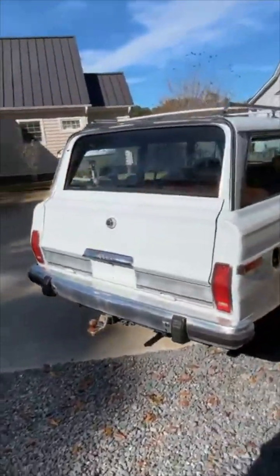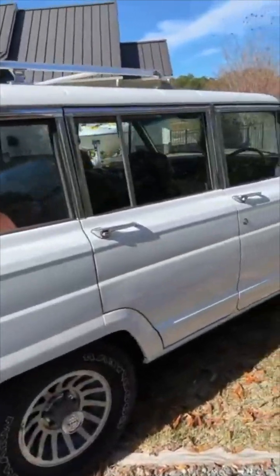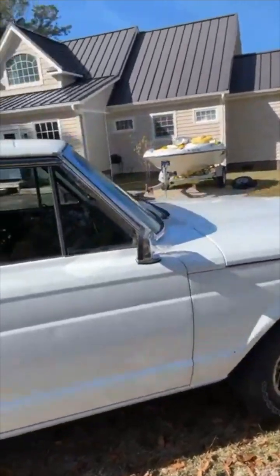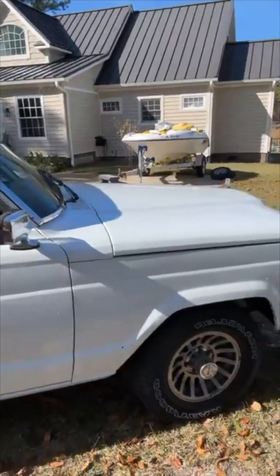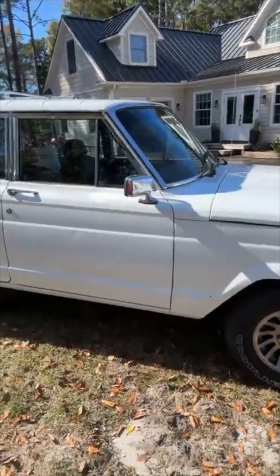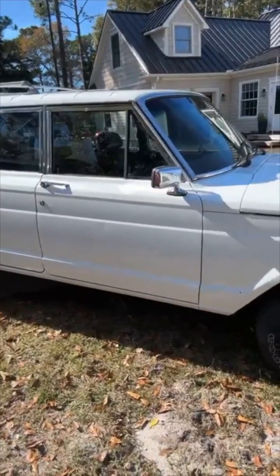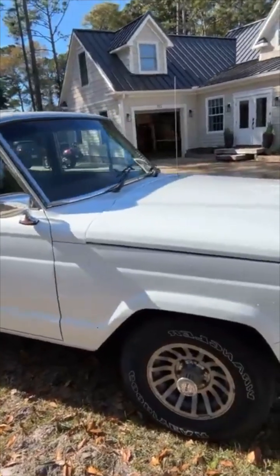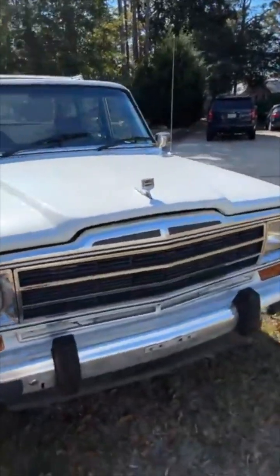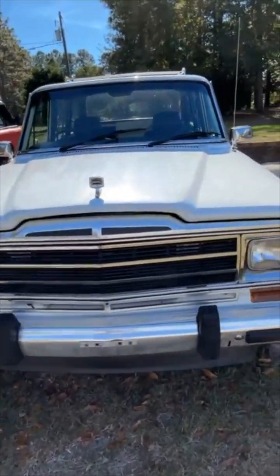So the plan for this weekend on this build, so the Grand Wagoneer was actually one of the last vehicles to have a carburetor in it. And so this is '89, it still has a carburetor. They had the carburetor all the way to '91 when they stopped making the Grand Wagoneer. So that's one of the first things we're going to do, is we're going to do a fuel injection upgrade on this thing, and we're going to upgrade the distributor along with that, and new fuel pump and a bunch of other stuff, new ignition, everything that goes along with that. So we're going to do a whole system upgrade on that.